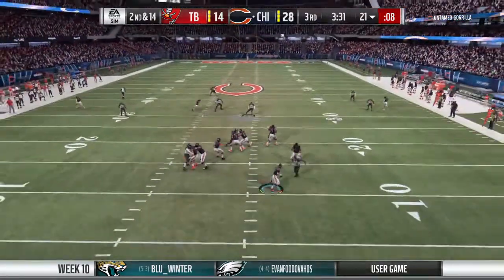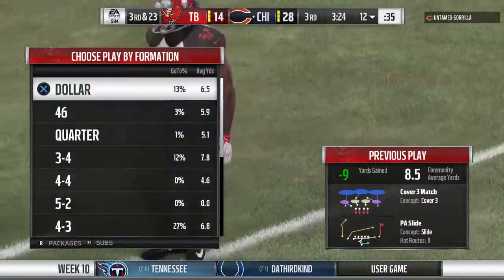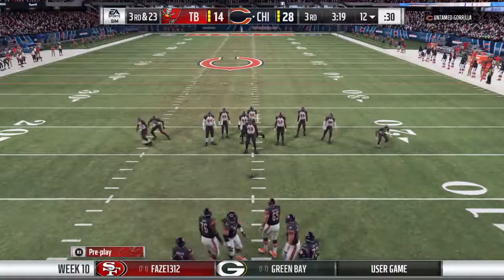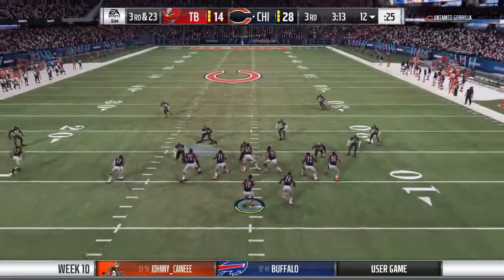Play action. It's Trubisky. Oh, the Buccaneer pressure too much. Down he goes. Noah Spence. He's the one that got to him. He takes him down for a loss of 9. Let's see what they draw up here. 3rd and long following the sack of Trubisky.